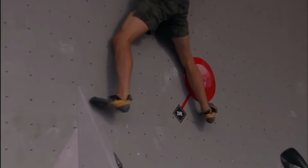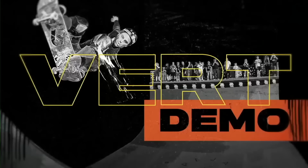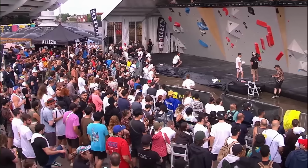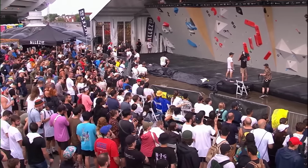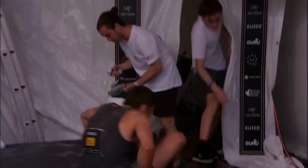And it's a better look here at how bad the footwork is. As soon as he gets up on his toes, you just lose friction and balance. It's less than vertical, but only just. Yeah. He's going to walk away.